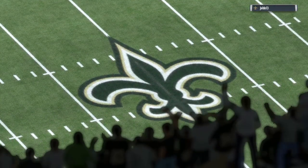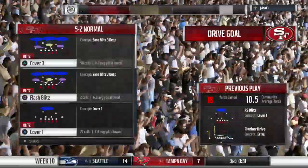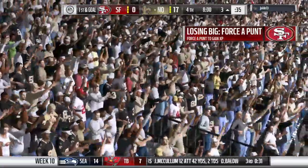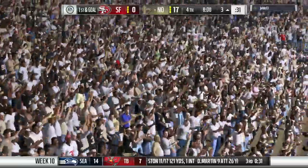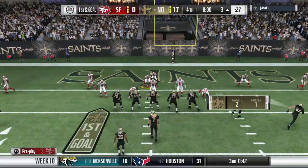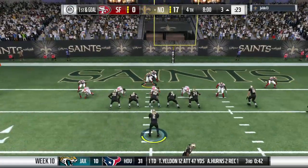Back now here live in New Orleans. It's the Saints. They'll be looking to expand their lead here. They've got the football as we start the 4th. And now for the offense. This is play number 11 here on this drive. All right, here we go.